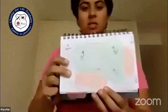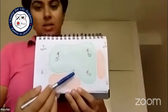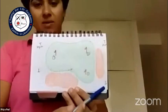Now, if I move on, I'm going to talk about how to approach the green. So this is one of the first greens that I've drawn. And let's say this green is about 35 yards in depth.